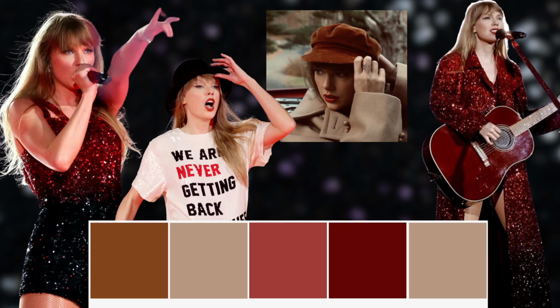Absolutely. Red, Taylor's version. Now, this is the one that I don't think lines up perfectly. Out of all of them, I feel like the outfit chosen was more reputation than red. Because the red album cover gives me autumn vibes, and it gives me just a softer palette. You know what I mean? And you know what? I didn't know that. We haven't discussed this previously.